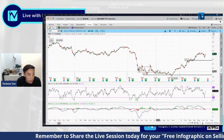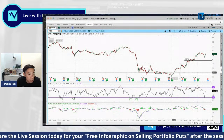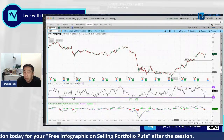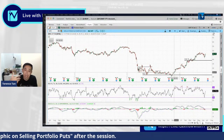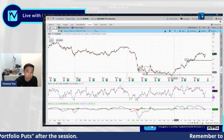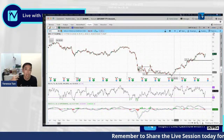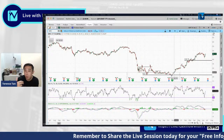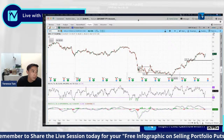If you can see over here, it's from July all the way to November before it broke out. So from July to November, you might be able to collect about a few dollars in terms of option premiums while waiting for the stock to recover. So this is clearly what I mean when I say damage control.